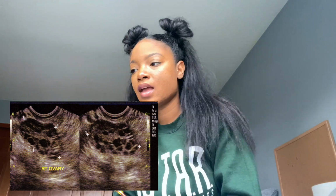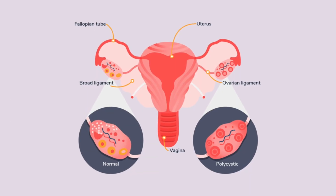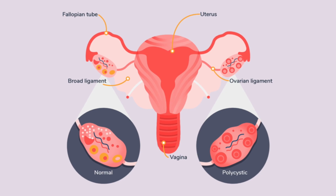There are multiple cysts surrounding either both ovaries or one ovary, and what it typically looks like on an ultrasound, a textbook version, would be like a string of pearls around an ovary or both ovaries. And it is a hormonal condition that's found in women, and it's usually because your testosterone and LH and FSH levels are typically off.